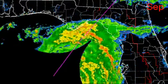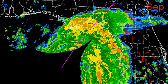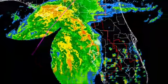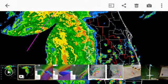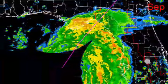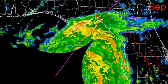What you can see from this is a very asymmetric system. It's not round at all. It's hugely lopsided. So the people that are really going to get it are down here in this area. I got my thumbnails popping up whenever I touch, but Tampa and St. Pete, our friends the Robinsons, that area is really going to get it, as opposed to the folks north of the track.